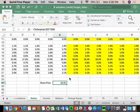Ahead and start talking through this. So before we get to the valuation, let's go ahead and talk through the EIC.